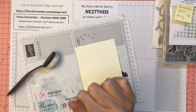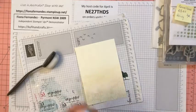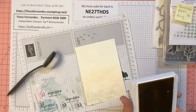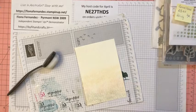Whoops, Daffodil. There goes all my ink pads. I was getting ready for my class and I had them all bundled up together to keep my colours separate so I remembered what I used. But that might change tonight.